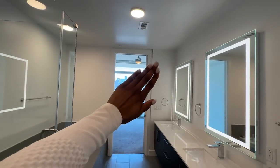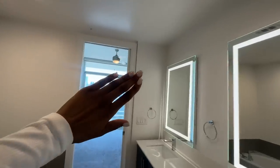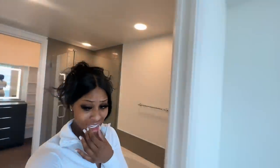So here's the bathroom from this view. Again, I'm getting on with y'all in my business, but so nice. Oh my God, so that's pretty much it, y'all.